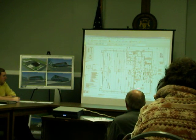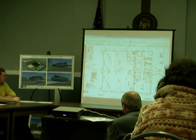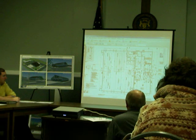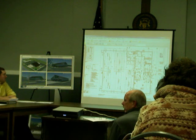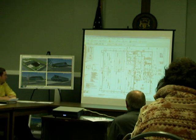This building is fully sprinkled. The other one's not. There's radiant heat overhead, and there's a ventilation system in here with a monoxide sensor to kick on. All overhead doors have operators and it can be operated from here. This is where they have their base station, all the radios, fax machines, computer station right here.